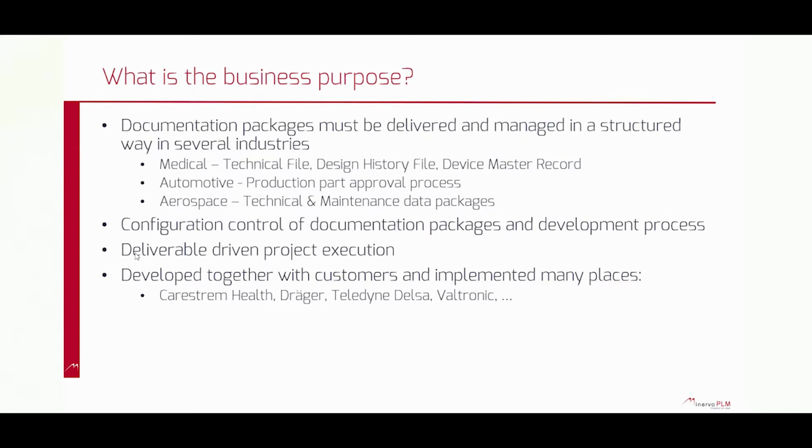The solution has been developed together with several of our customers, and we have implemented it in several different places. Carestream was instrumental in the development process for this solution, and we also have it at Draeger, Teledyne Dalsa, Valtronic, and many more.